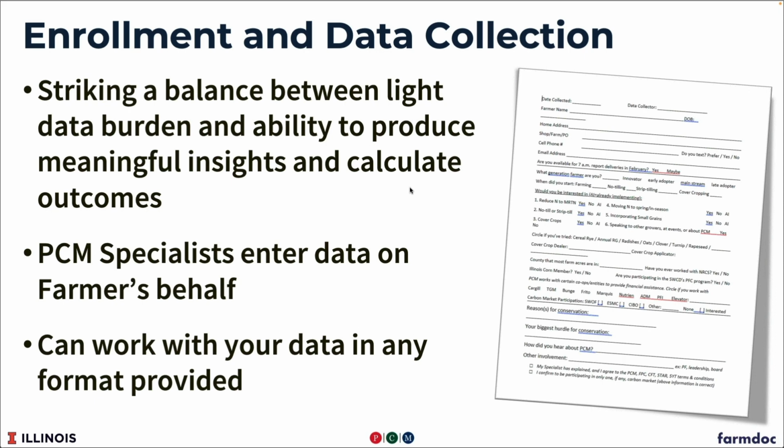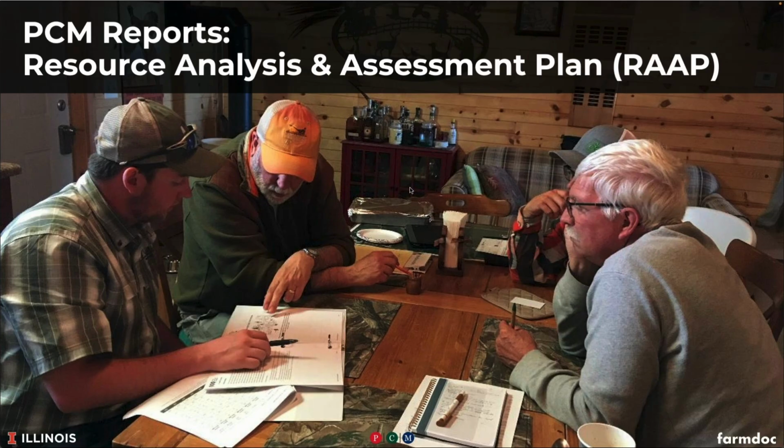And this sheet here is just getting the basic information that the specialist needs to sign the farmer up, and then to work with them, know a little bit more about their operation of what they're getting into. Once that enrollment process is done, which 90% of the data is collected in the summer, we'll obviously follow up after harvest to get yields, transportation information, and drying information for the corn crop.